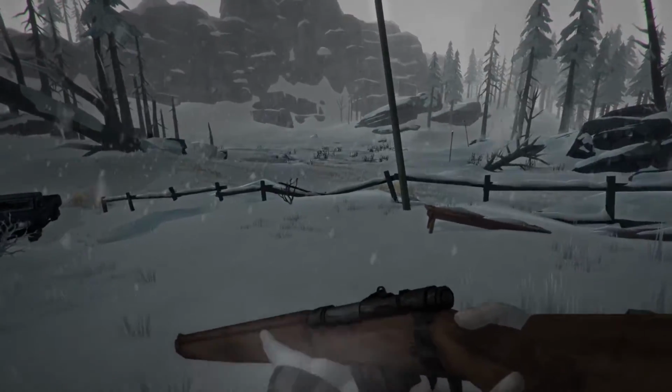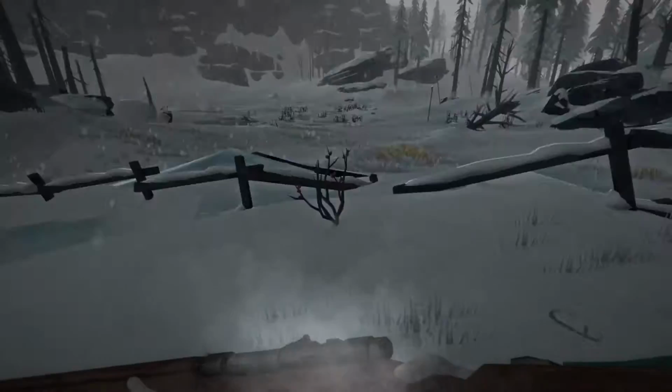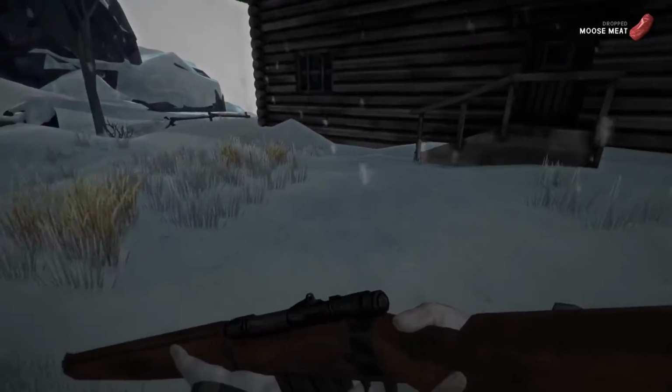And there is the wolf. Let's see if we can get a good shot from here. Nope. It's going to come this way. All right.